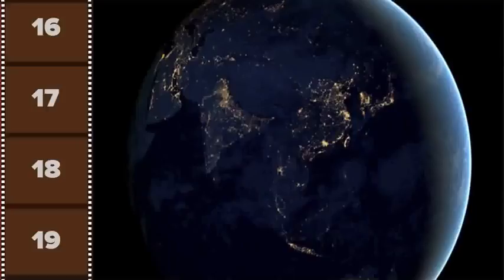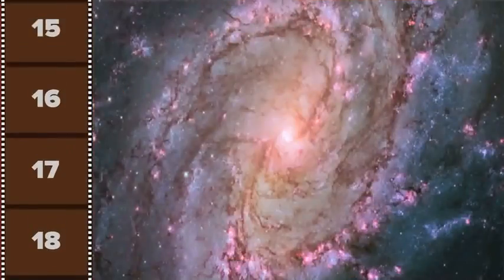This composite of images shows Asia at night and was taken by the Suomi NPP satellite 512 miles above the surface of the Earth. Number 19, Stellar Genesis. The vibrant magentas and blues in this Hubble image of spiral galaxy M83 show that it's ablaze with star formation.